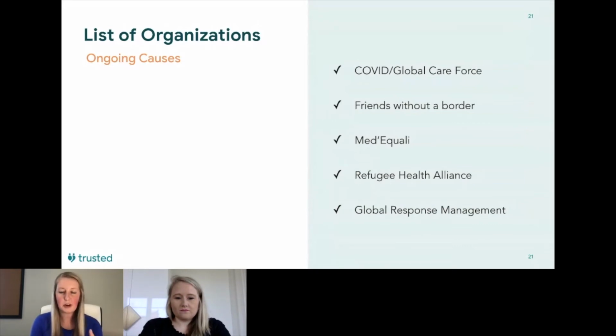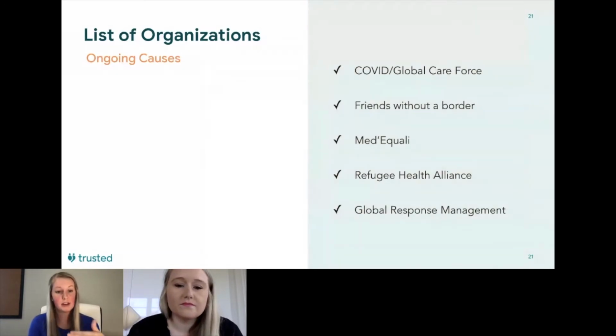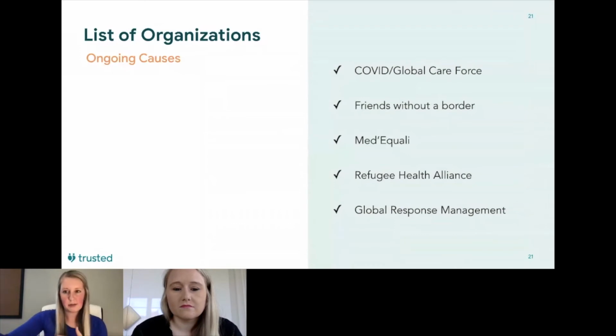So lots of new projects will be in the works, but those are going to be ongoing causes. Those are things that you can schedule out a little bit more in advance. So if you can't volunteer this month or next month, but maybe in September you can, then these are good places to go because you can schedule something far in advance.